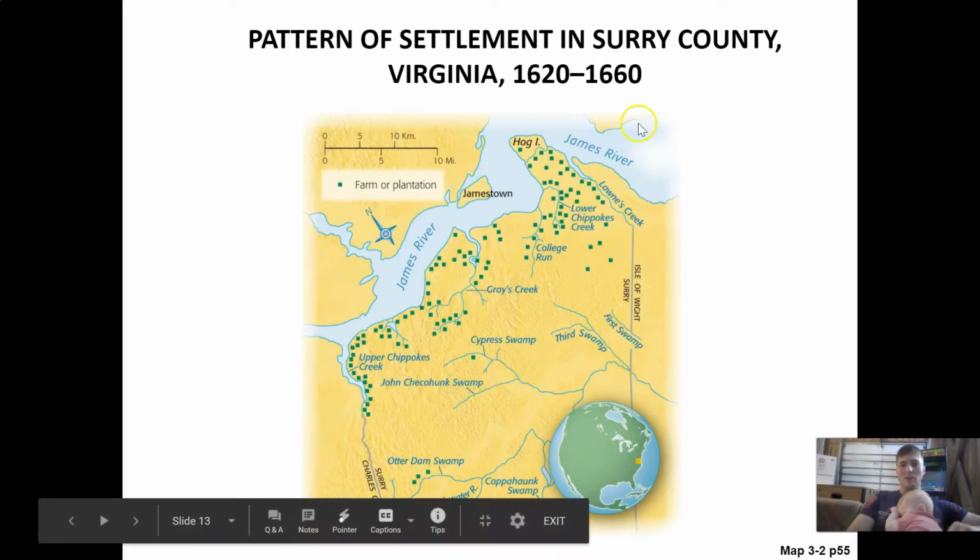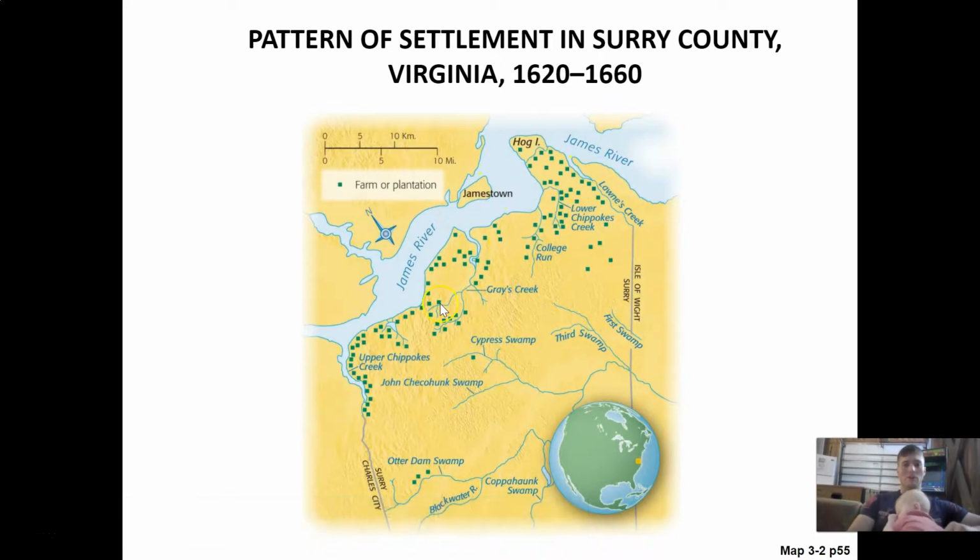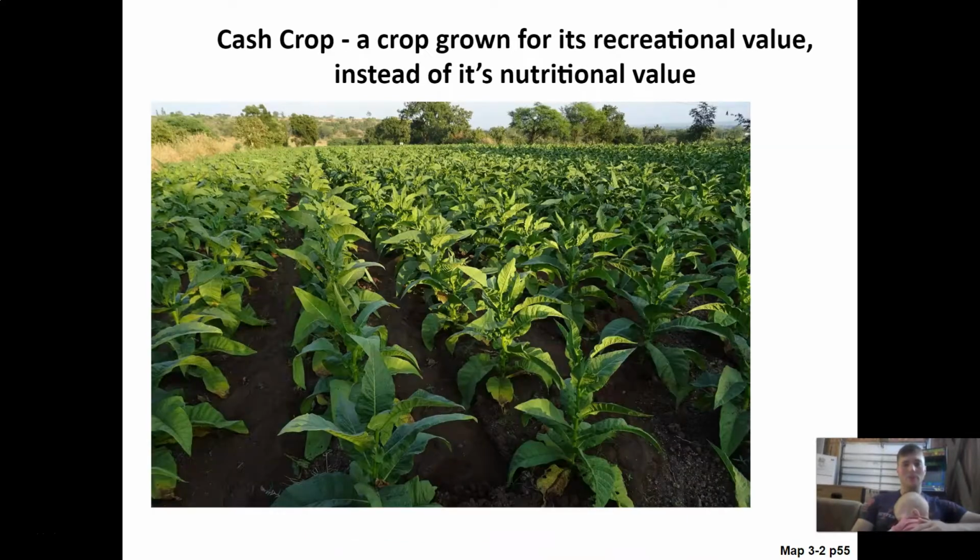And throughout the years into 1660, more settlements would begin to flourish throughout the James River, more settlements, more homes, more farms, more plantations. And this is also what grows the plantation style of life that we see in the Southern way of life all throughout American history.